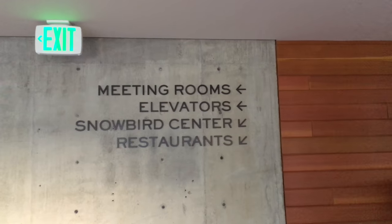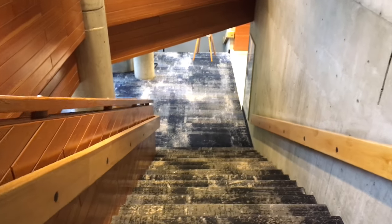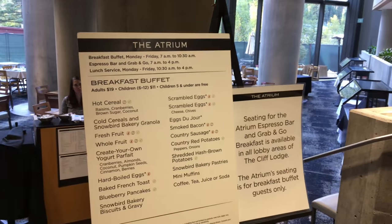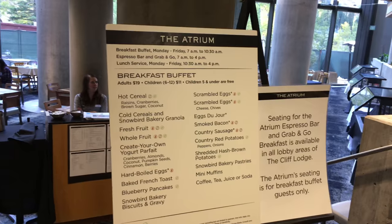One of the very impressive amenities of the Cliff Lodge and Spa Resort is the large variety of restaurants. If you take the stairs from the lobby and meeting room floor, you enter the atrium, which is a full-service restaurant that also features a grab-and-go counter service desk.